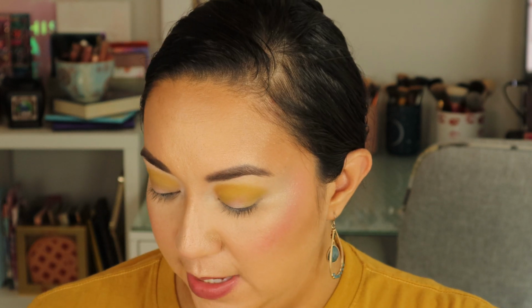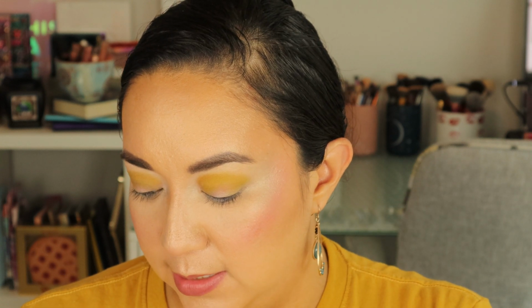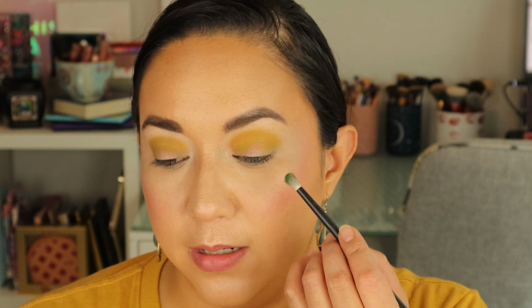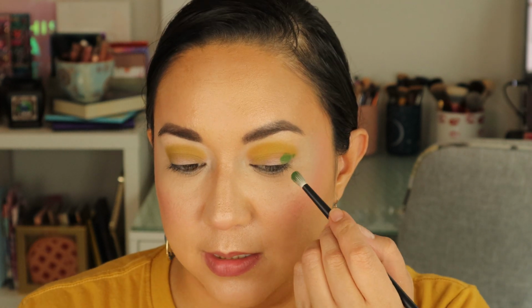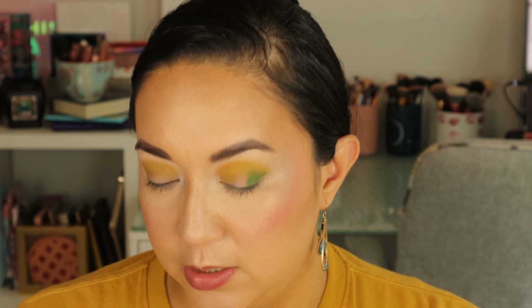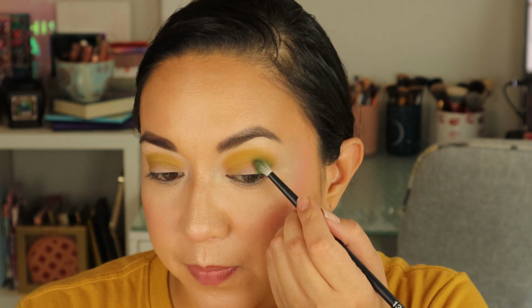Okay, this transition is beautiful. I just love the grungy vibes. And I'm going to go into the shade Emerald, and I'm going to work that in the outer corner and work it up into the crease and just create a nice little green look here, and just kind of focus that on the outer edge, but I want to bring it into the crease and blend them together, because yellowy shades like this and greens just go really well together.